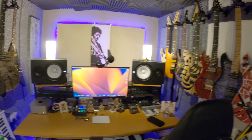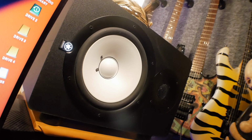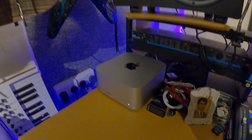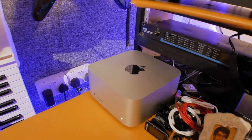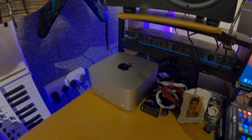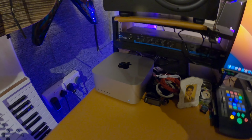Alrighty, over to my workstation. So my workstation stayed the same. It's exactly the same desk that I used to use. Same speakers, my Yamaha HS80s, which I've been using for a very long time, probably about 12, 13 years I've had those. Everything is now powered by that there, which is the Mac Studio M1 processor in there, 64 gigs of RAM, 2 terabyte hard drive.